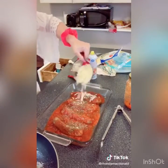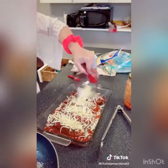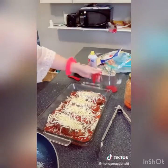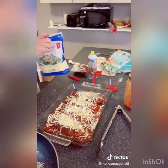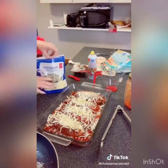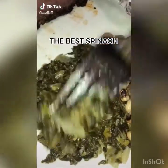So now I'm just going to top it with 1.5 cup of mozzarella cheese. And also I will go ahead and add half a cup of parm. Bake it in the oven at 375 for a half hour. Enjoy! Here is one of my favorite side dishes because it's healthy and really easy.